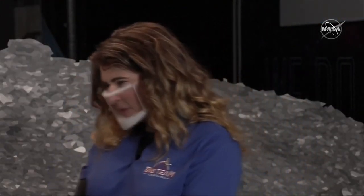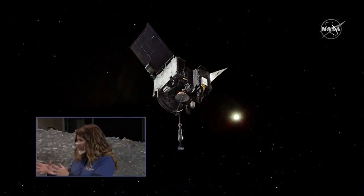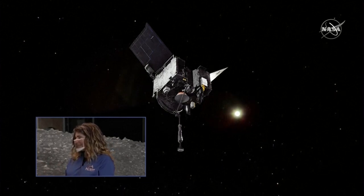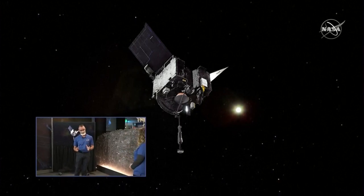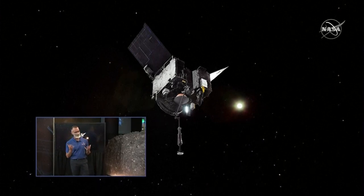Okay, so we're coming up, I know, on the critical point of match point. So at what point will we know that we really have a sample? That's a great question. We're not exactly sure what's going to happen right away. We'll know if we made contact with the asteroid surface today. We'll know if the gas bottle fired, and we know that we backed safely away from the asteroid.